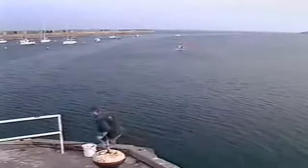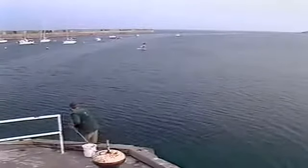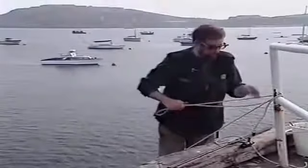Now, I'm going to have to move it over this column here. Right, that's got the net just below the surface there. It's tied up.